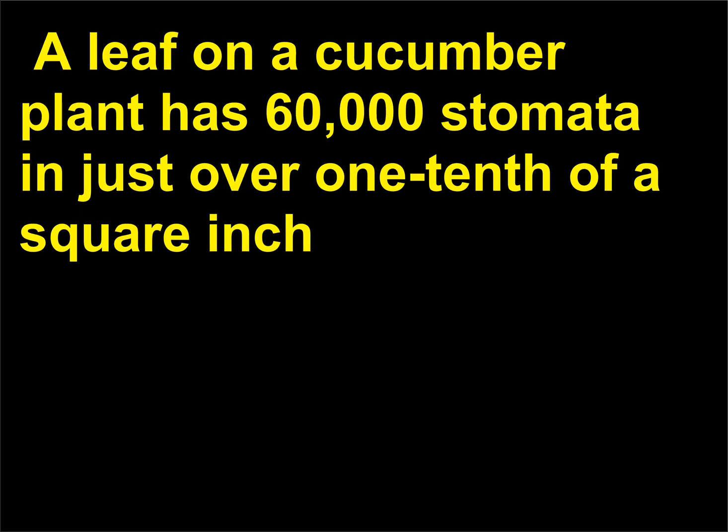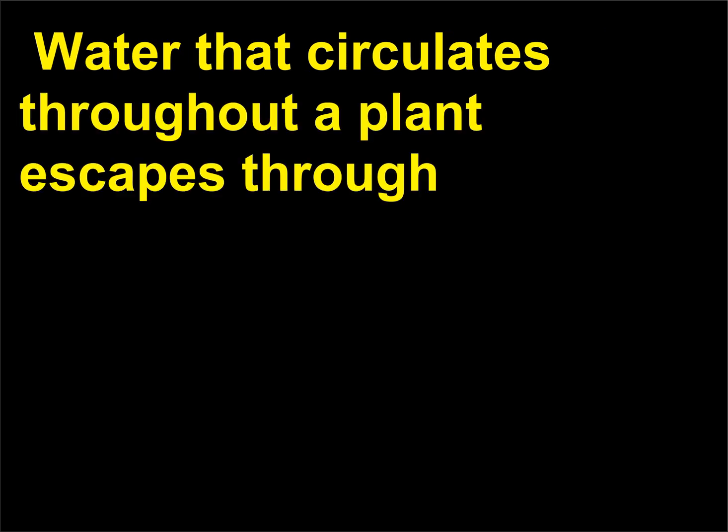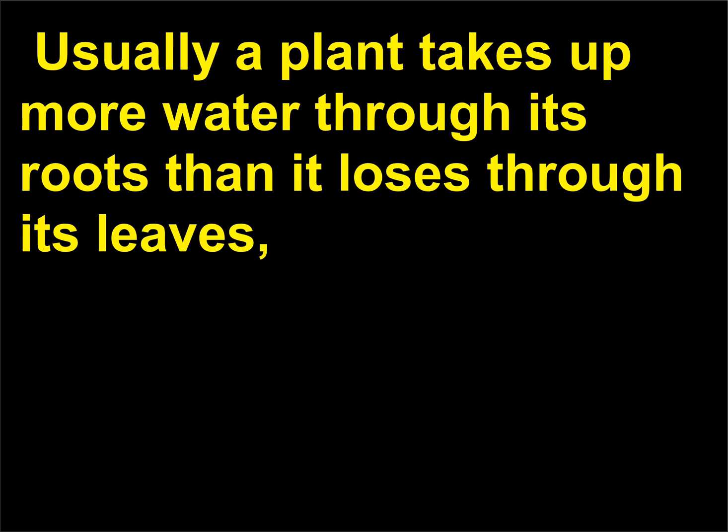A leaf on a cucumber plant has 60,000 stomata in just over 1/10 of a square inch, 1 square centimeter. Water that circulates throughout a plant escapes through these many openings in a process called transpiration. Usually a plant takes up more water through its roots than it loses through its leaves, and it is able to keep its firm shape.